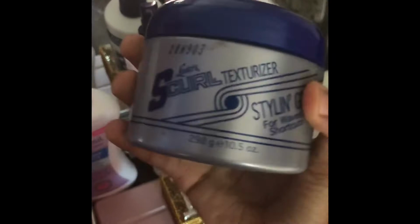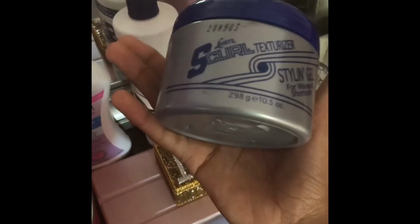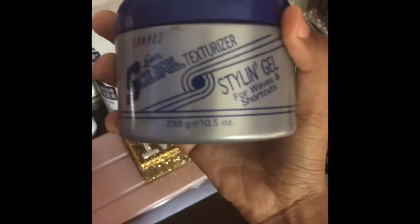Before I do that, I have the gel too. I have this gel. I barely use it now. Well, I used to use it when my hair was shorter, but it grew out. So we don't really use this that much. So alright, I'm gonna show you how I use the moisturizer and everything.